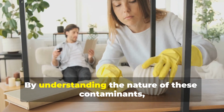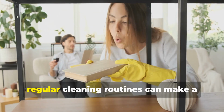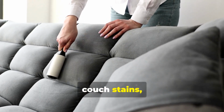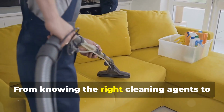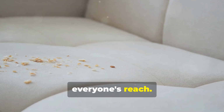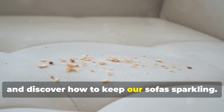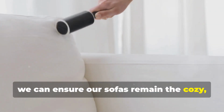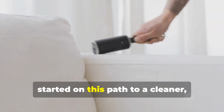Knowledge is power. By understanding the nature of these contaminants, we can take proactive steps to combat them. Simple, regular cleaning routines can make a world of difference. By understanding the causes and cures for couch stains, we can create a harmonious balance between relaxation and cleanliness. From knowing the right cleaning agents to using effective techniques, maintaining a clean sofa is within everyone's reach. Let's embark on a journey to unravel the mysteries behind these unsightly blemishes and discover how to keep our sofas sparkling. With a little effort and the right knowledge, we can ensure our sofas remain the cozy, clean sanctuaries they were meant to be. So grab your cleaning tools and let's get started on this path to a cleaner, healthier living space.